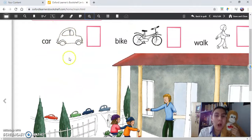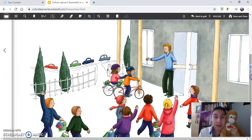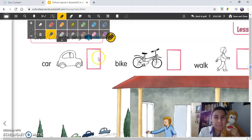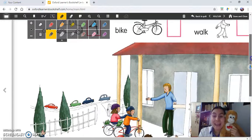How many cars can you see? Come with me. 1, 2, 3, 4. 4 cars. We see 4 cars right here. Number 4. And we're going to write it down. Look at the answers. Okay, let me do it with black. Number 4. Number 4. Excellent.